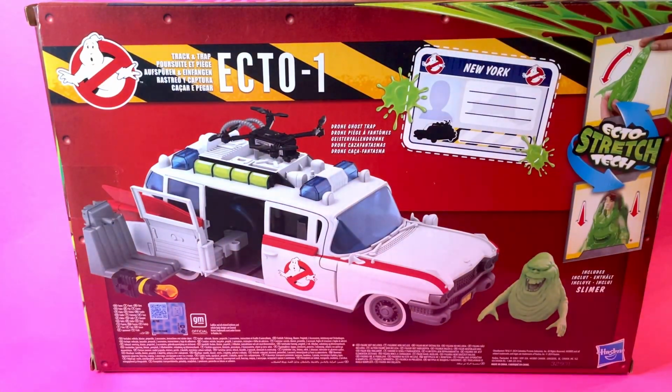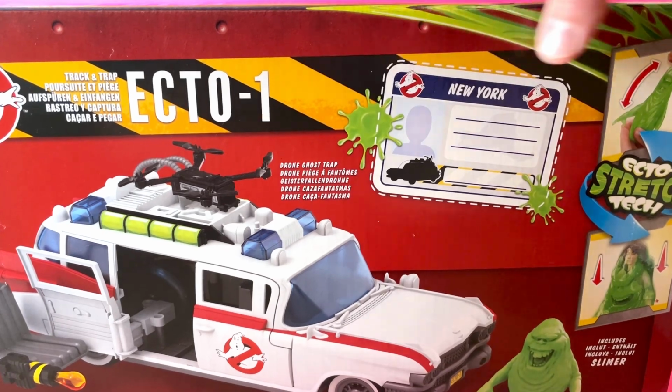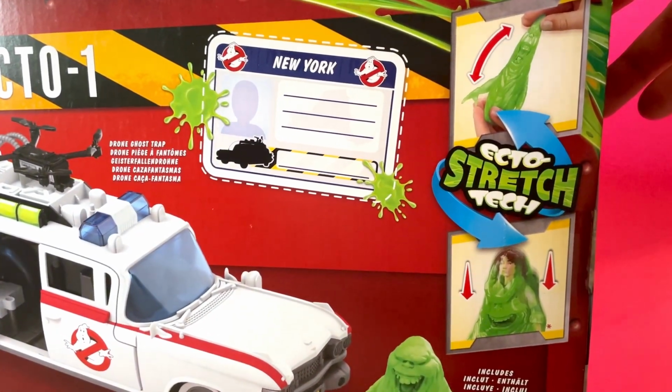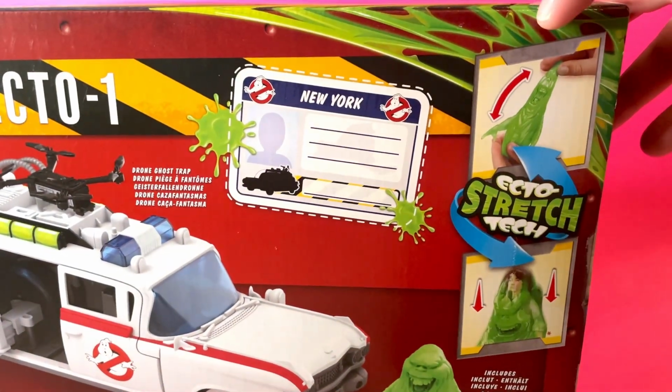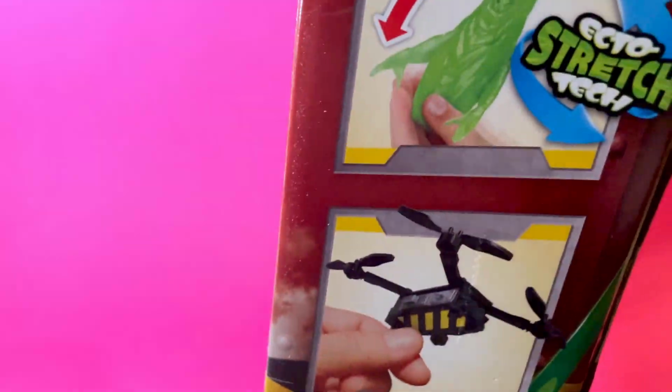So this side kind of shows some of what you get in the box. This shows you more of what you got, and you get a little ID card of some kind there. Track and Trap Pursuit Ecto-1, Drone Ghost Trap. You get Slimer with Ecto Stretch Tech, which basically means he's a sticky, stretchy ghost. And it is officially licensed by GM. And then we get some more features shown there.